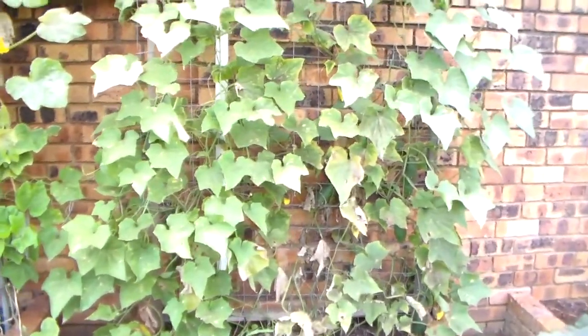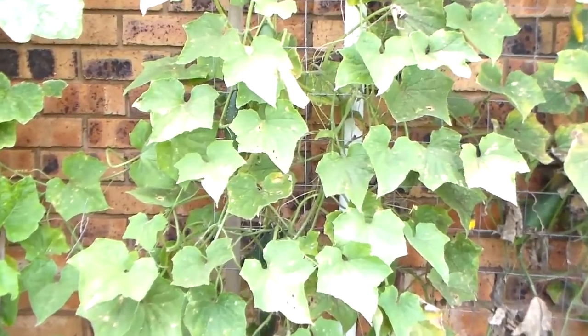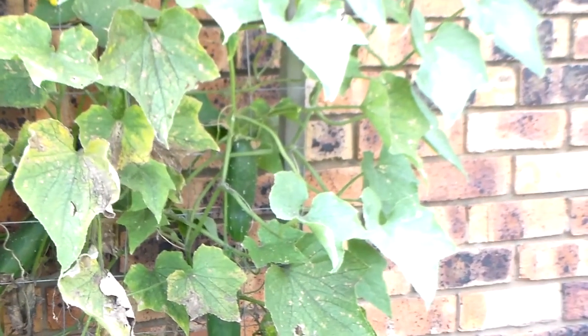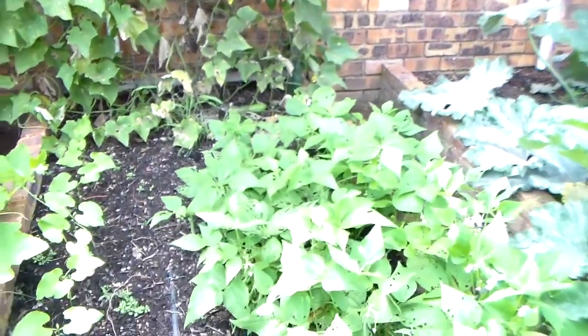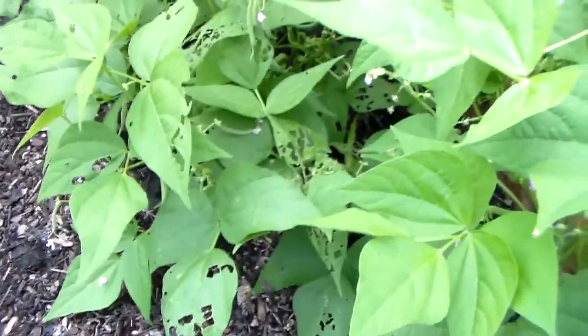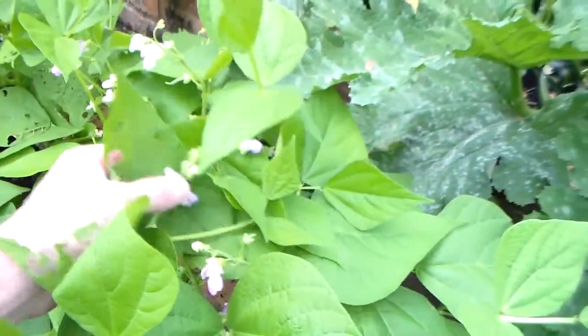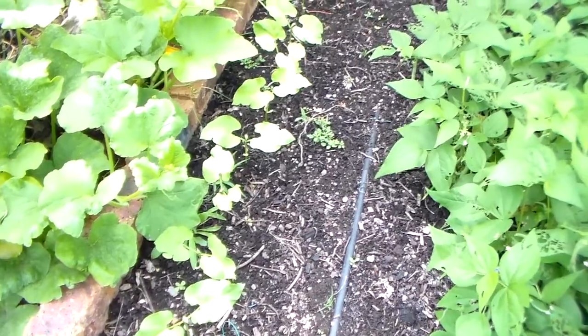Cucumbers also looking a little sorry for itself. There's still a few cucumbers in there need to come off, but it hasn't really produced many more flowers, so I think it's coming to the end of its life, the cucumber. Green beans, I'm on about third or fourth row of green beans, and they need picking. There are plenty of beans here. This next row is also starting to set flowers now, and then got another row which I sowed about a couple of weeks ago, starting to come up.